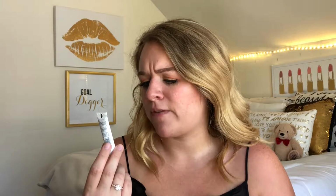Next in our Birchbox we have something from LUMAVEIL Beauty, which is the on-the-go mattifying primer SPF 50. So a primer. It has a neutral shade.